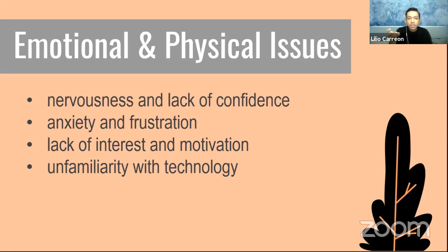Pero if it's live, for example, nag-lecture yung teacher, nakaka-nervous yun kung makukuha mo ba yung lahat ng sinasabi ng teachers mo. E paano kung may na-miss ka, importante, lumabas sa quiz, right? Lack of confidence. What if the student is not very familiar with Zoom, with Google Classroom, and all the other apps that we give them for them to use? That's an issue as well. Anxiety and frustration.